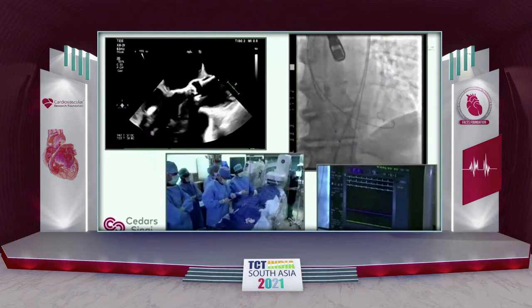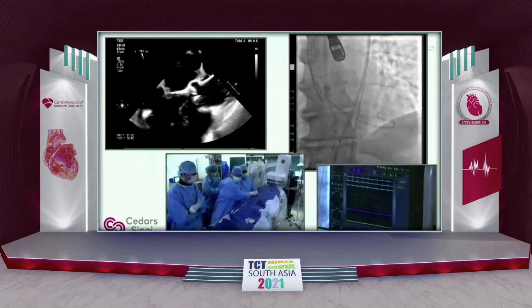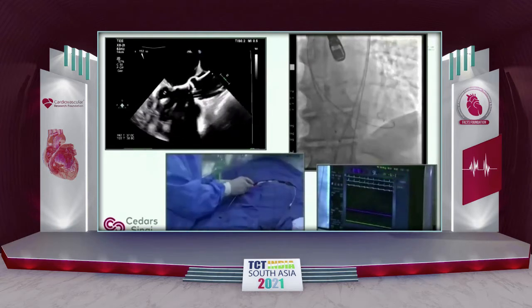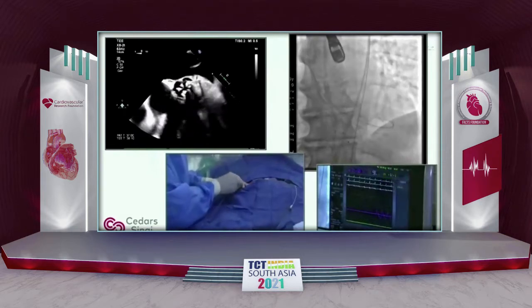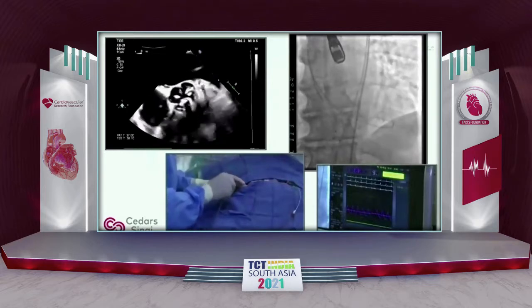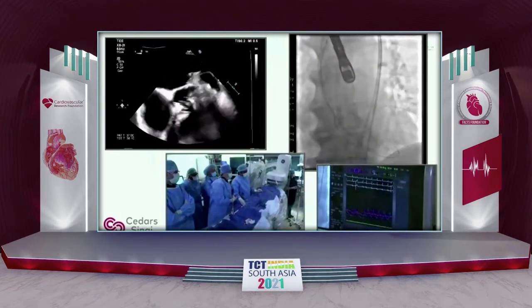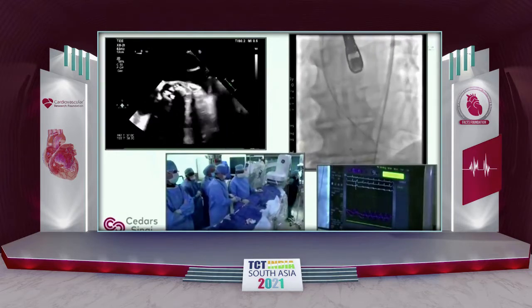Now, in this case, because the valve is tight, we will go ahead and we will pre-dilate. The goal is not to be very aggressive in pre-dilatation, but just so that you make enough room and you're not struggling while crossing the valve. I would say that 80% of the times we actually don't pre-dilate. When you're doing a live case, you don't want to struggle, but most of the times we don't pre-dilate. In this case, the calcium is relatively heavy, and the gradient, as you saw by echo, was quite robust. The mean gradient was what, 50 or something, right?